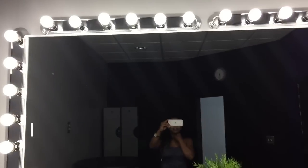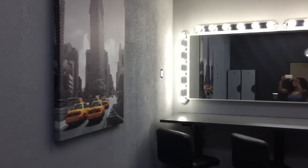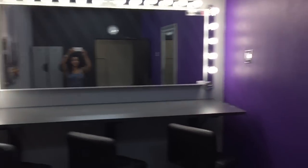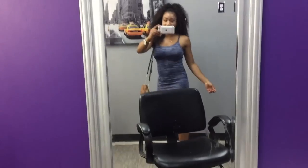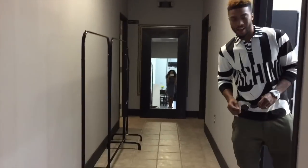This mirror. Ultimate selfie. I want that mirror, the lights. I got another one in here. I want a studio in my house. Studio B. Oh my gosh. Vlogging, just acting normal.